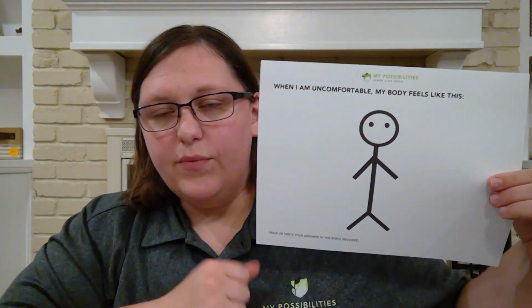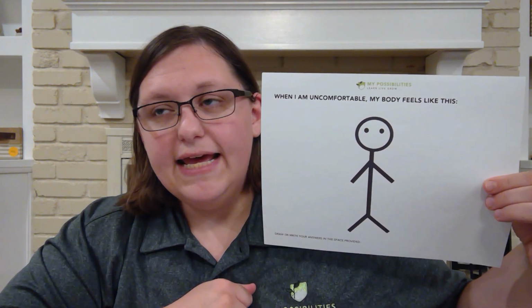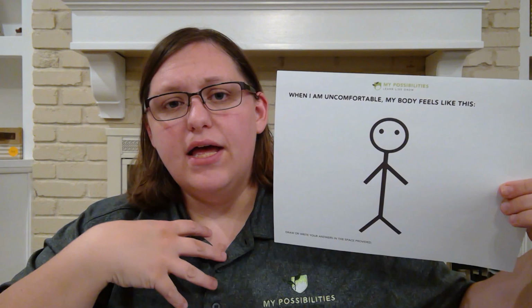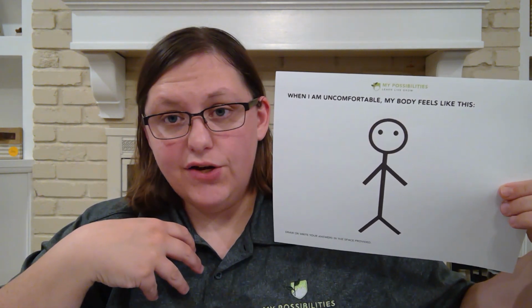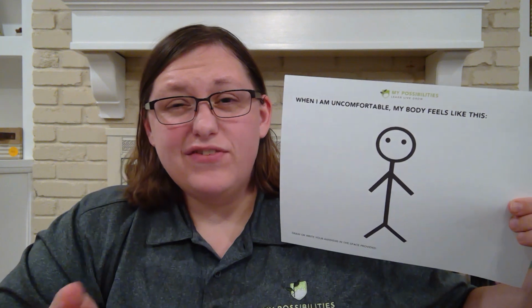And then I also provided you with a blank stick figure, which looks a little silly, but it does give you the freedom and the space to draw how your body feels. Sometimes when I'm uncomfortable, I'm going to draw that itchiness. I'm going to draw my red face. I might even draw some crazy hair if it's been one of those kinds of days. But really reflect on what your body's feeling like. And if sharing those kinds of things is hard for you, maybe just showing that picture to someone could help communicate some of what's going on.